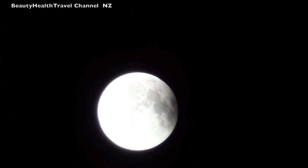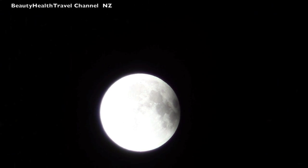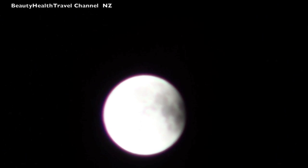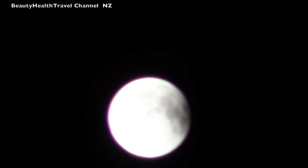That's it. This is stage 11, where the outer shadow is going to disappear. Already out of umbra, starting to leave penumbra, which is the outer shadow. And there will be nothing else to record after this with my camera. I don't have a telescope camera.